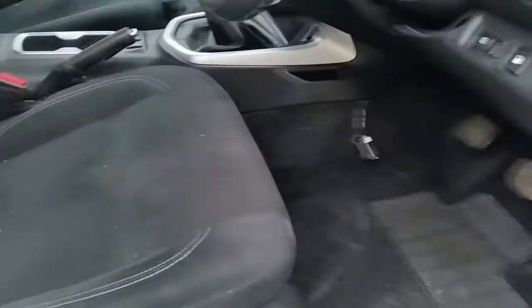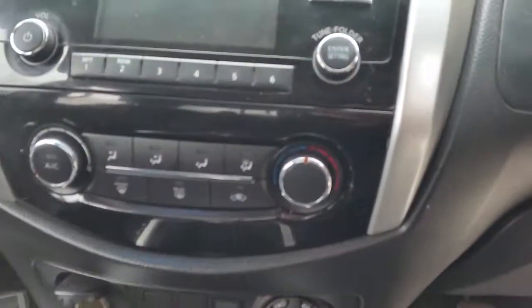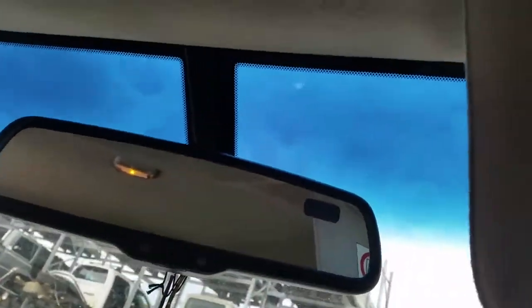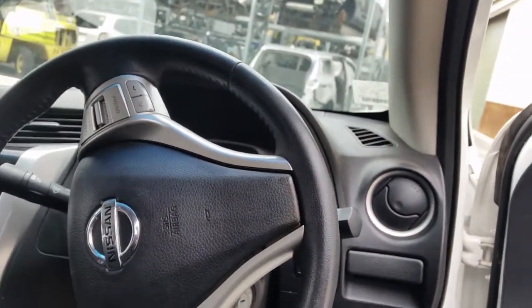This vehicle is fitted with black cloth interior. It's got a black cloth centre console lid, manual type console, 6-speed manual gear shifter, heated controls, factory single stack CD player, interior mirror, courtesy lamp, sunglass holder type, left sun visor, right sun visor, instrument cluster. Vehicle's done 117,000 kilometres and a tidy 3-spoke leather steering wheel with cruise, audio and phone buttons.